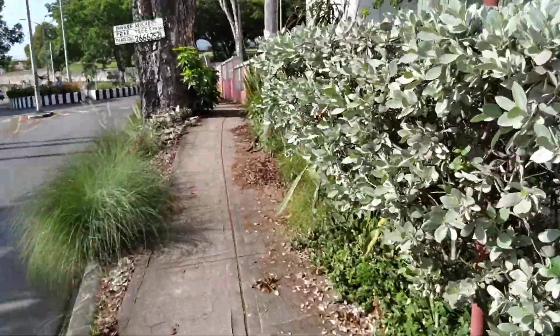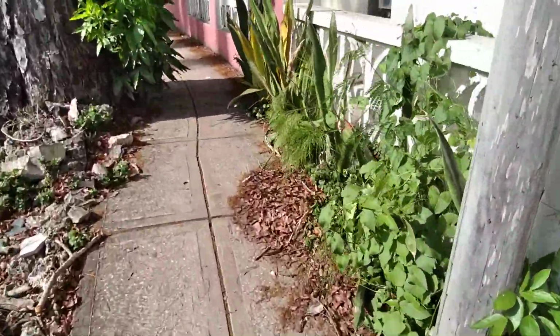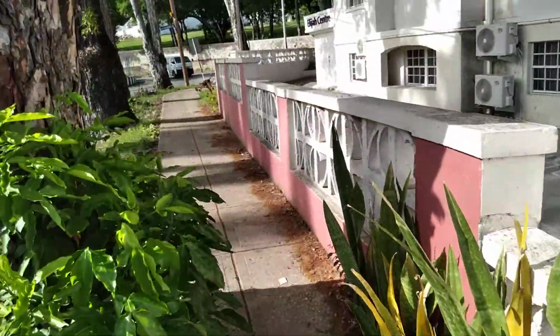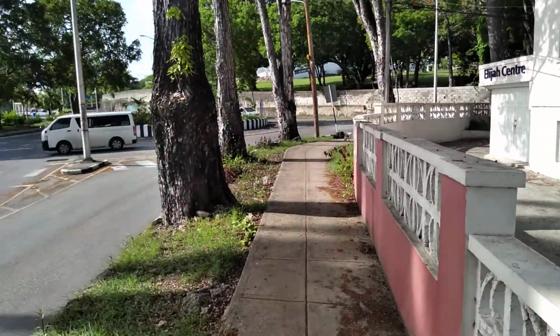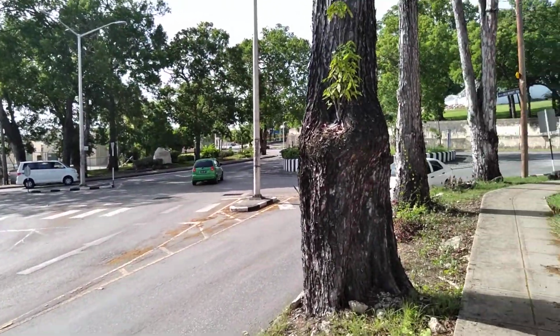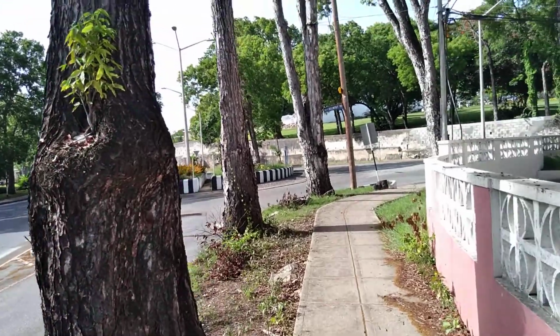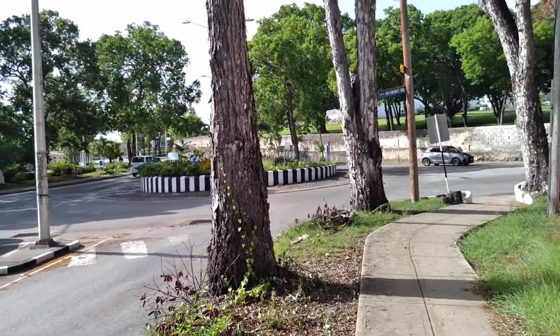So we have now reached the end of Pine Road. We are now at the corner of Government Hill and Belmont Road. This is the Leisure Center here. The road to the left takes you back into Belmont Road and into Bridgetown. The road straight ahead takes you back to Government Hill and Tweedside Road and Carrington's Village.